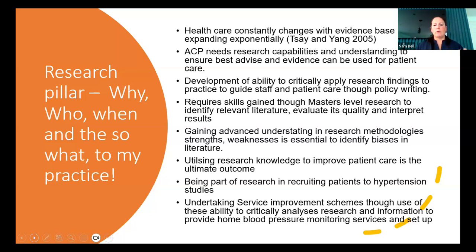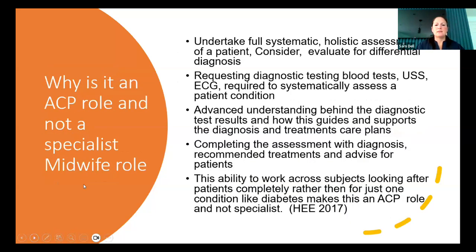It's not just about reading the research, it's about becoming part of the research as well. In these roles, or any role in midwifery, research is an important part to be in, and I'm certainly learning that now. In the next 12 months, I'll be taking on some hypertension studies as part of a more national research effort to improve patients' outcomes, which is what research is all about. It's a really important feature, but you may not be doing it every single day within your pillars. It's certainly something you need to consider when you're doing your ACP role.